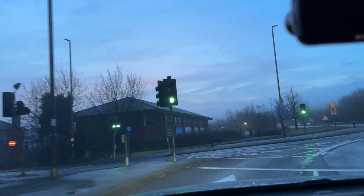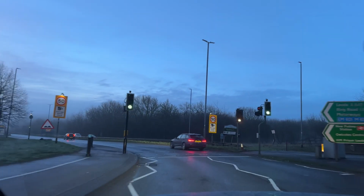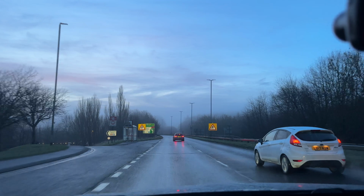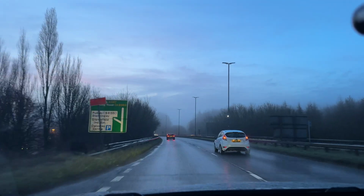There we are. Now look in your mirrors, make sure you're in your lane, increase your speed, check your mirrors, observe the new speed limit, look at the warning sign telling you somebody could be crossing, increase your speed, look in your right door mirror, gently increase.